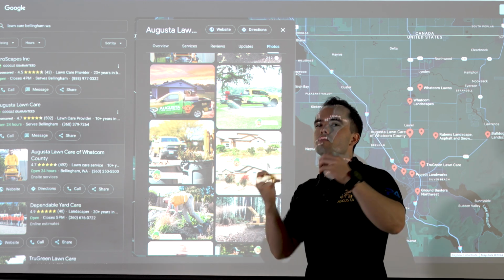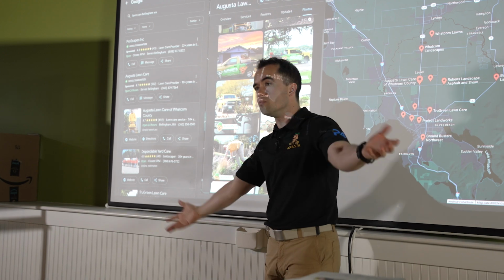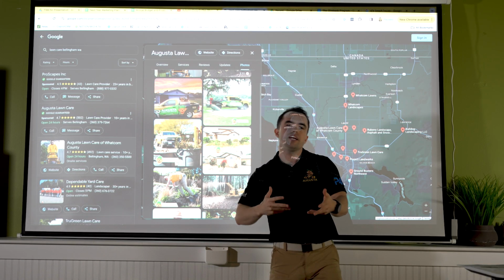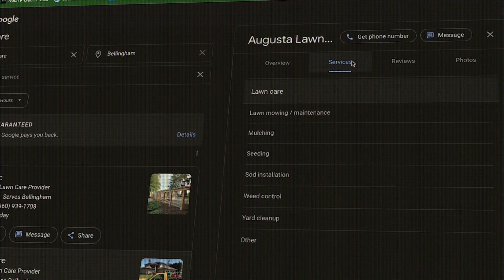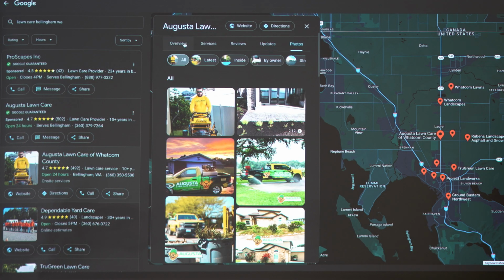This is gonna be giving more information and data to Google. And guess what they love? They love more data. So give them pictures. Give them also information about your business. So when you're editing your Google listing, there's gonna be all sorts of information about your services, your reviews, any updates you might have, photos you might have, and an overview.